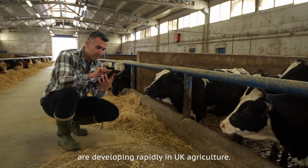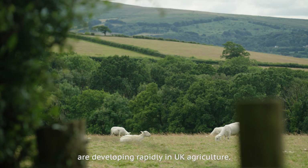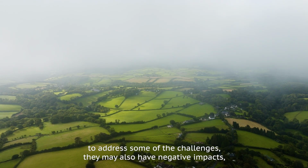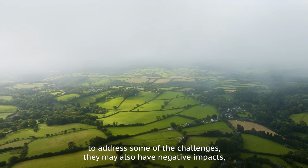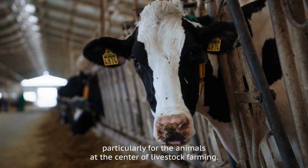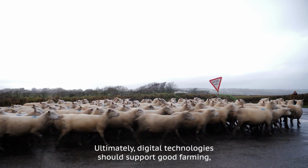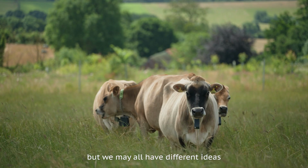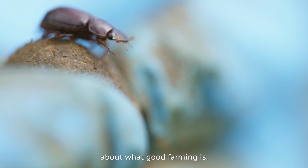Digital technologies are developing rapidly in UK agriculture. While they have the potential to address some of the challenges, they may also have negative impacts, particularly for the animals at the centre of livestock farming. Ultimately, digital technologies should support good farming, but we may all have different ideas about what good farming is.